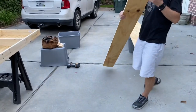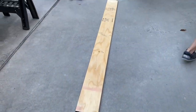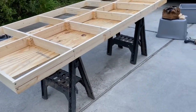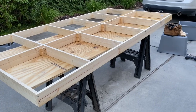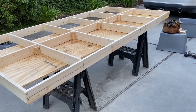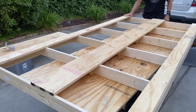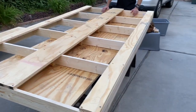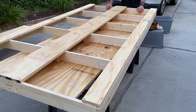Our next step is to take the pieces that we cut last night, and we numbered them 1, 2, 3, 4, 5, and we're going to put them back on top of this just like they were, and then we're going to screw down the 1st, the 3rd, and the 5th pieces. So strip number 1, strip number 3, and strip number 5 have been screwed in.